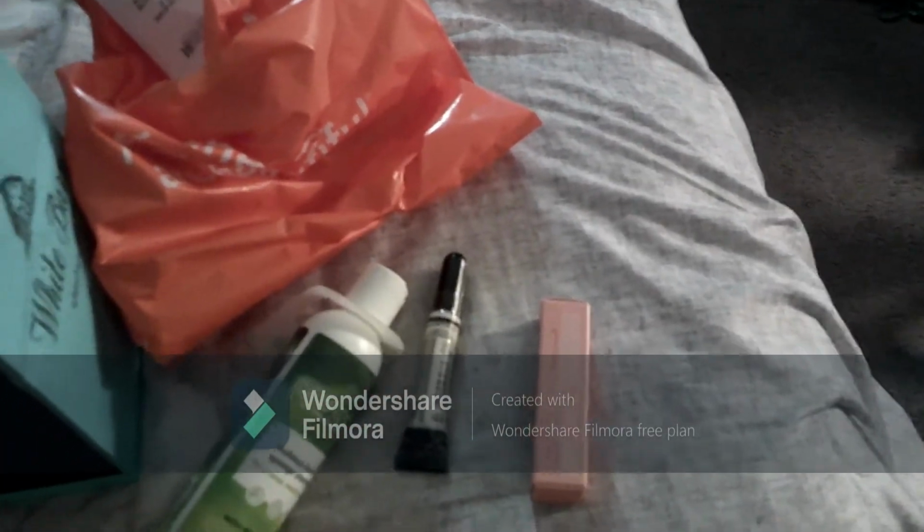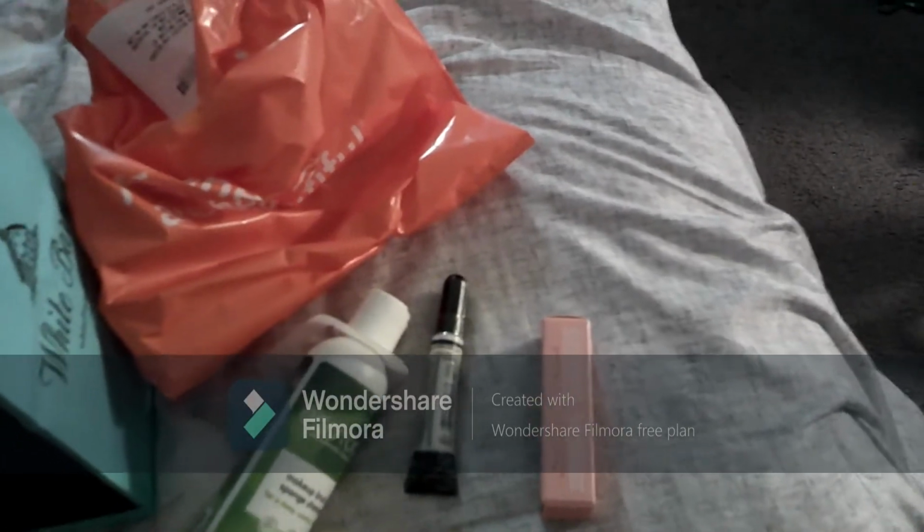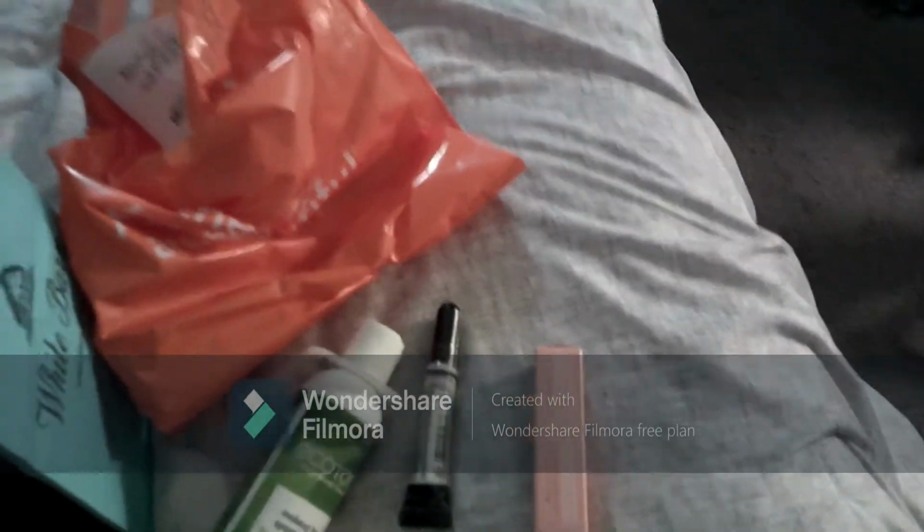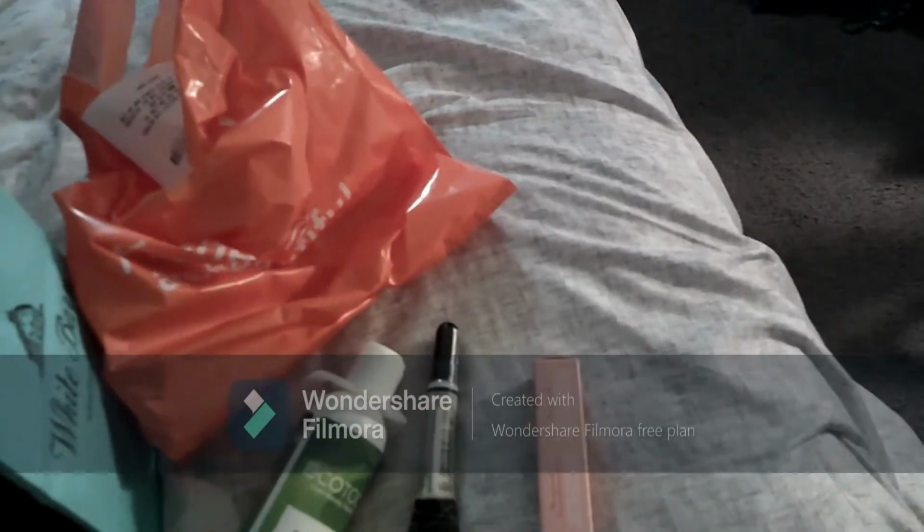So I probably will do a foundation routine, because I've never really done one since I've changed over to my e.l.f. foundation. If y'all don't know how I do things, I don't really show my foundation routine, because they don't change, because y'all know I don't buy new products unless they come in BoxyCharm or I run out. So I do need to show you that routine while I still have some e.l.f. foundation. Every time I switch to a new foundation, I will change over and do one for you guys. So yeah, stay tuned for that.